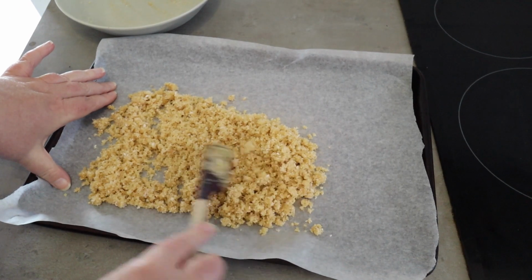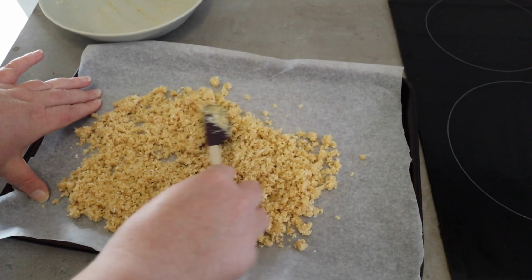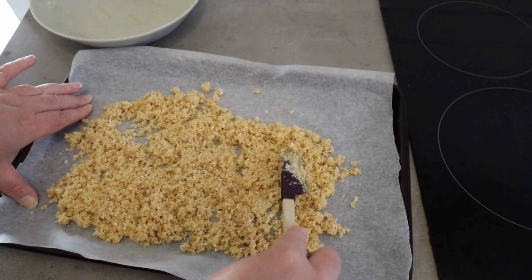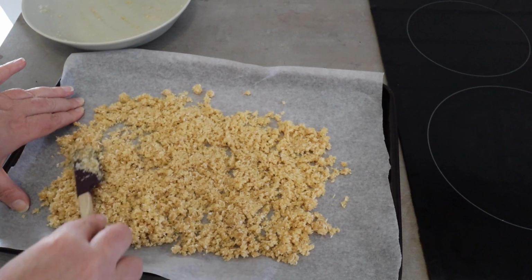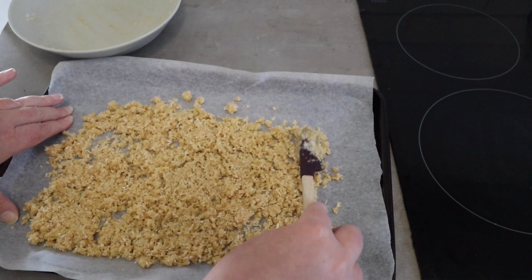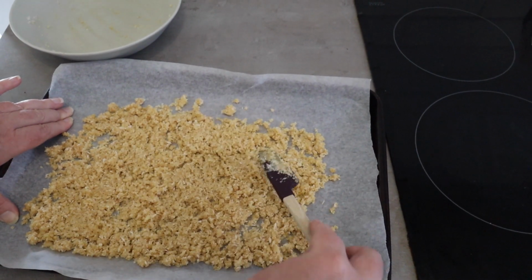Just want it in like a single thinnish kind of layer. Doesn't have to be perfect because we're just going to crumble it up anyway. And then bake it in the oven until it kind of starts to go golden brown.